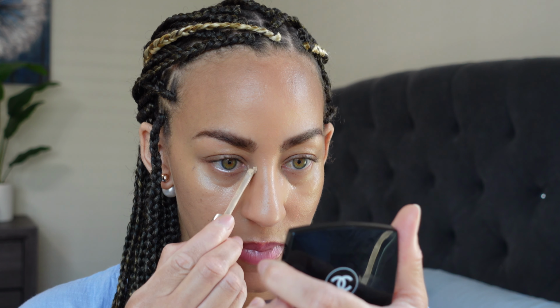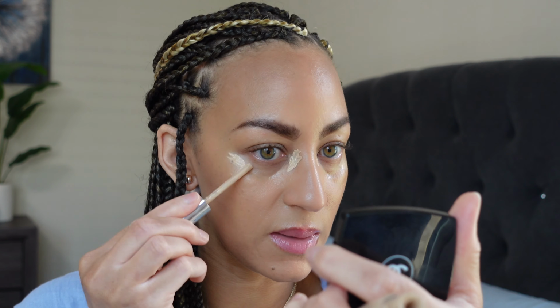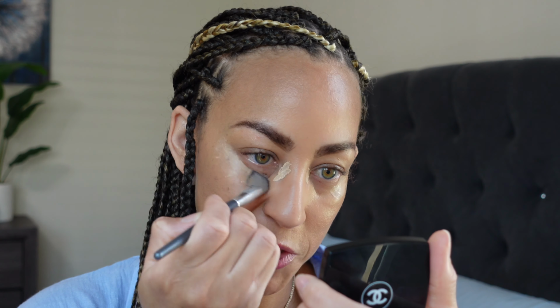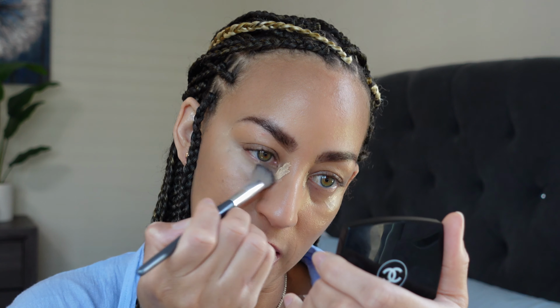Now I'm going to just put a little concealer on, my House Labs. This is a nice brightening one. I don't want to do anything too crazy because I feel like we got so much good coverage there. Take my Angie Hot and Flashy concealer brush. Just pat it in.